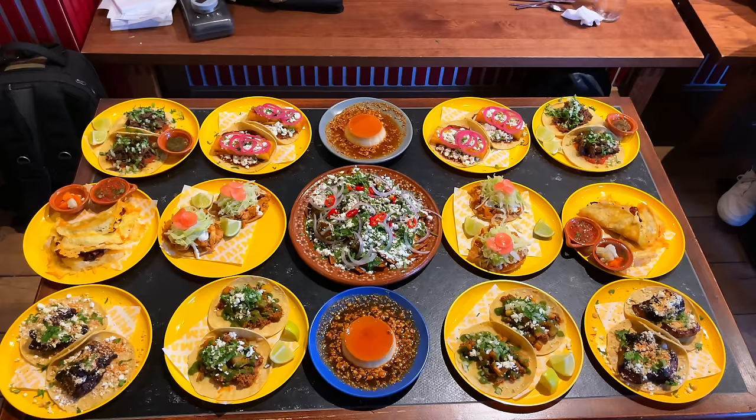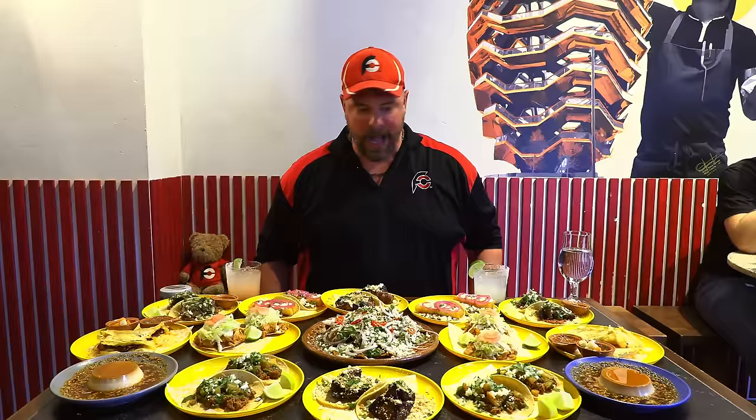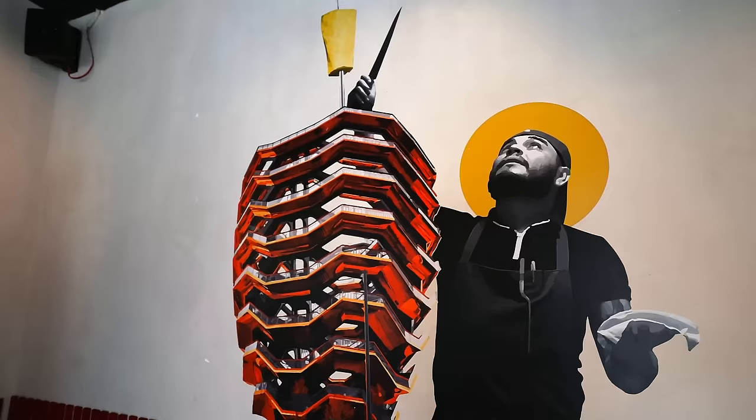I've got just 45 minutes to finish everything here. If I fail, it is gonna be 180 euros. So I do not wanna do that. If I do win, I'll get my entire meal for free. I will get a sweet t-shirt, a MasMais t-shirt, and I will be up on their wall of fame. So are you guys all ready? Yeah. Let's get this going started.